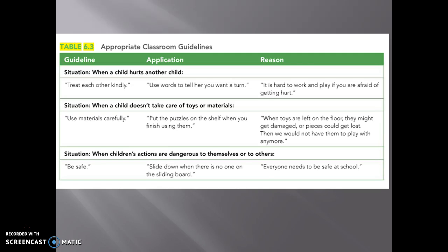So for that first situation, when a child hurts another child, we might hear teachers say, we don't hit, or we don't hurt other people. And saying these in the negative doesn't help children understand the behavior that we would rather prefer to see from them. So these are some phrases out of the textbook that you can use around some common things that happen in classrooms to help use supportive language for children.